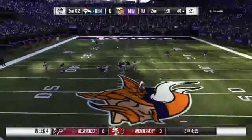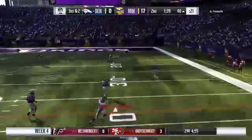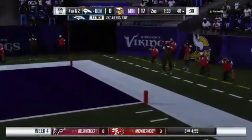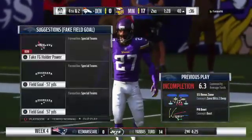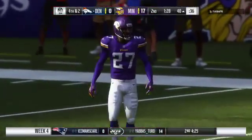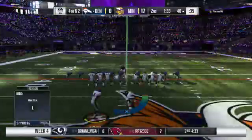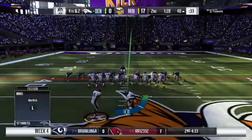Lynch here off the bootleg. Rolling to his right. And that is incomplete. And what did we talk with them about prior to the game? Their ability to move the chains, pick up first downs. So far, 0 for 3 on 3rd down. If that continues, they'll have little chance of winning this one.